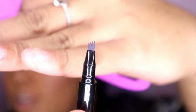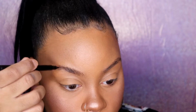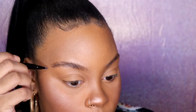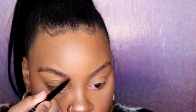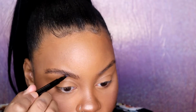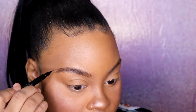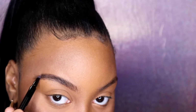It has the smallest spikes at the top, so I'm just gonna work it upwards and see what happens. Oh, this is super cool. I actually like this way better than the Glossier brow pen. Wow, that is super natural and cute looking. It just gives you the naturalist feathered eyebrow look ever. So I'm just tracing the way my hairs actually grow out.